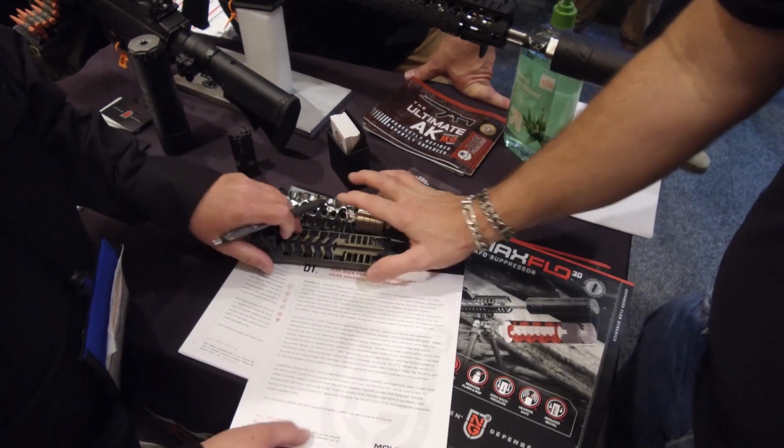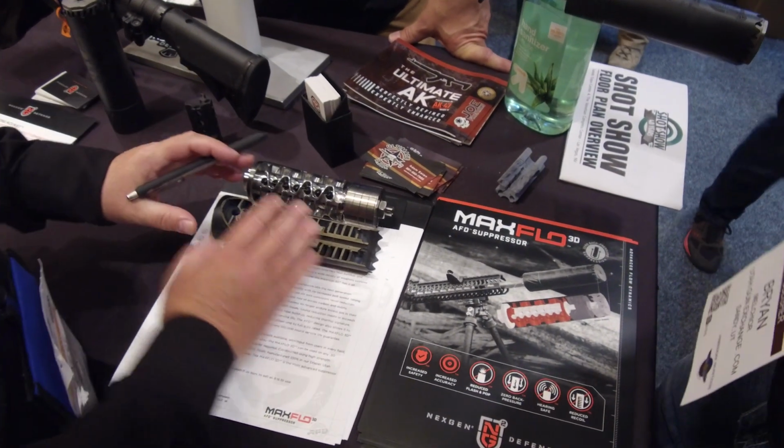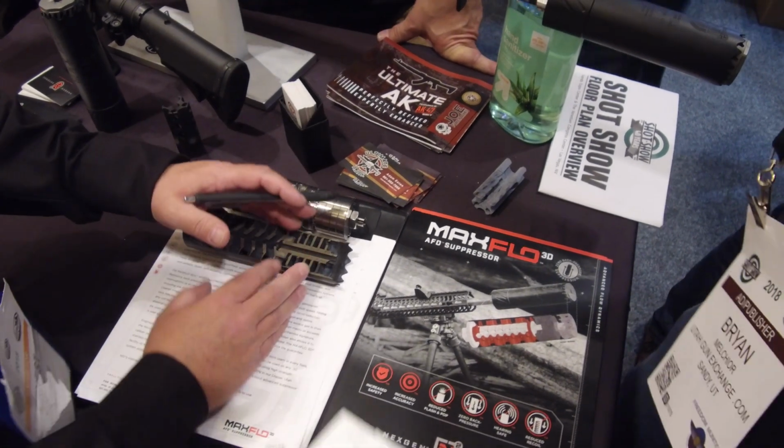And then it releases. Yeah. And so we're now allowing gases to expand, slow, and cool using the entire suppressor.